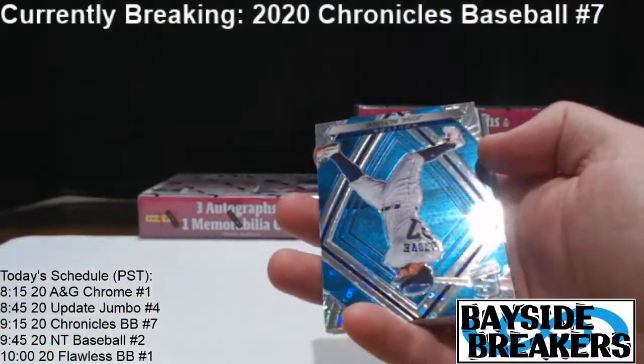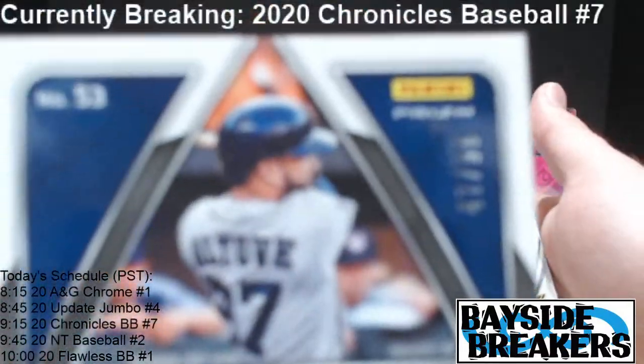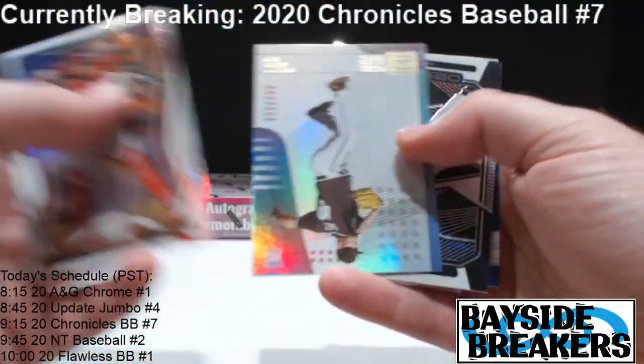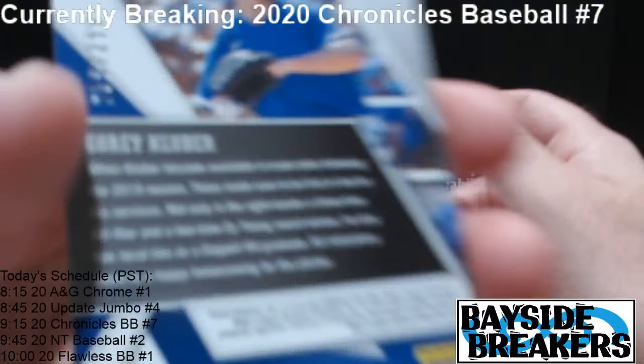Spectra parallel, Houston Astros, Jose Altuve, number 299. And we have a wave parallel, Corey Kluber, for the Rangers from Phoenix. That is number 299 on the Kluber.